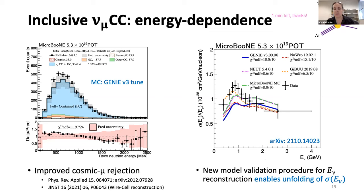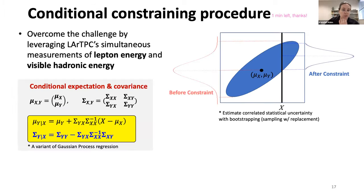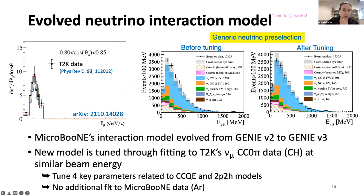And the final thing I was curious about was, it's really great you tuned to T2K data. I'm a T2K collaborator, so I've got bias. But can you tell us a little bit more about what parameters you tuned, even in generic feature shapes? You mean in our GENIE model? Yeah. Were you modifying the Q² distributions, and which features?